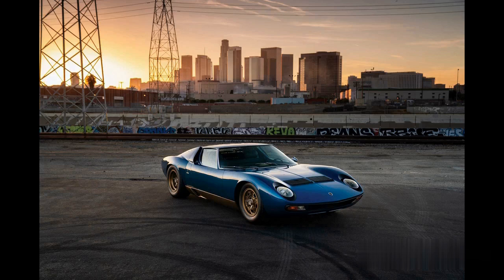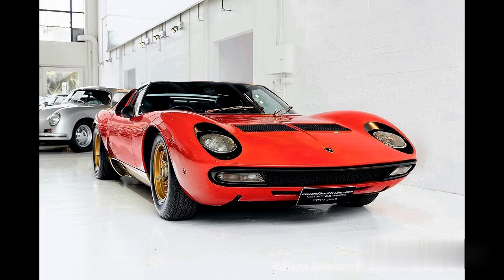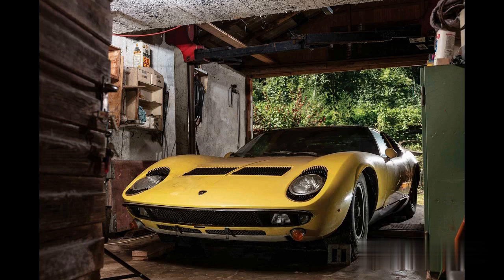Inside, it housed a 3.9-liter V12 engine developed by Giotto Bizzarini. This transversely mounted engine produced 350 horsepower, an incredible figure for the time. When you sat behind the wheel of the Miura and pressed the gas pedal, the car would literally launch forward. The acceleration to 100 km/h took less than 7 seconds, and the top speed was around 280 km/h. It was a true racing machine designed for public roads.